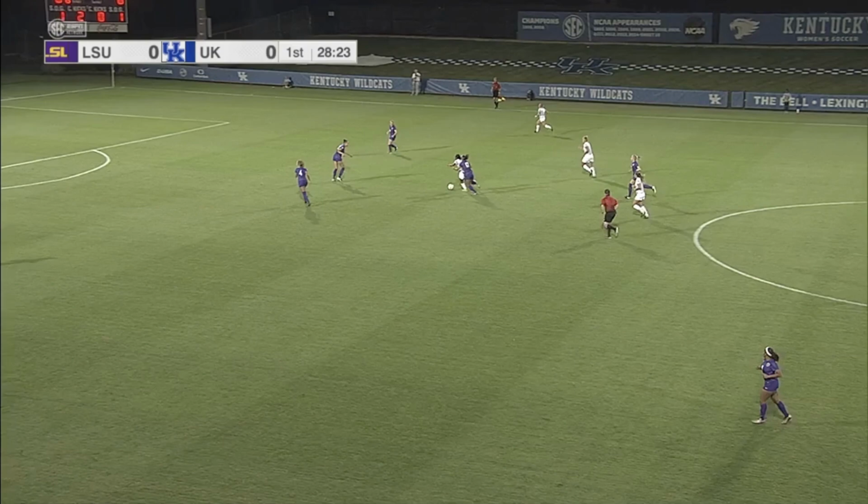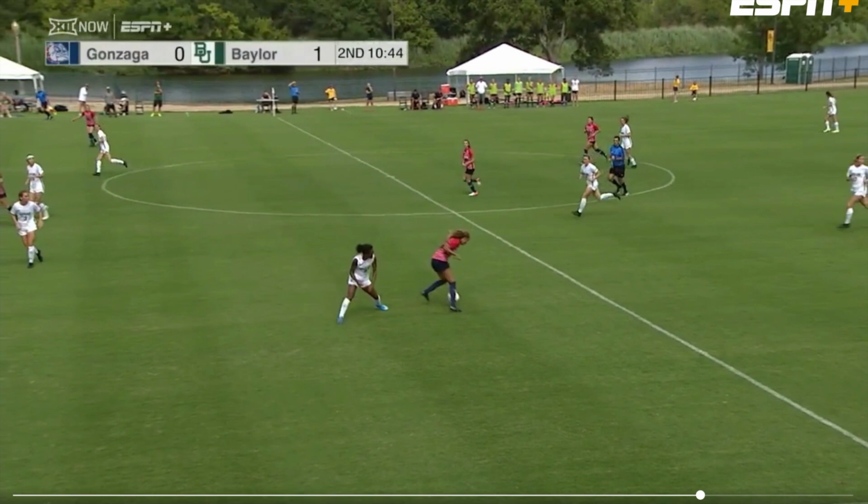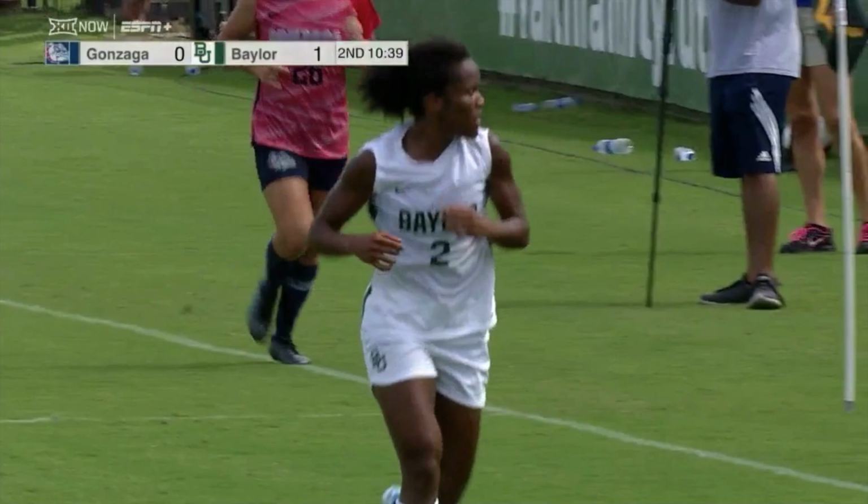Hayden on a big run. She's... Jinx. Hayden cleanly sends that one into touch to impede the attack.